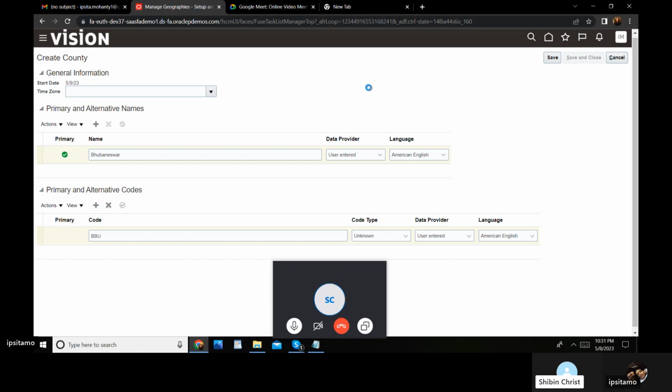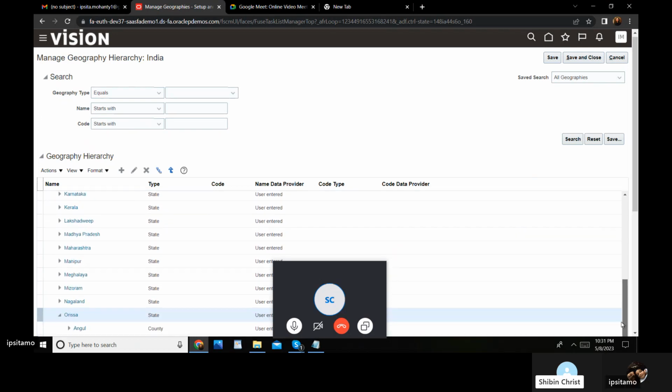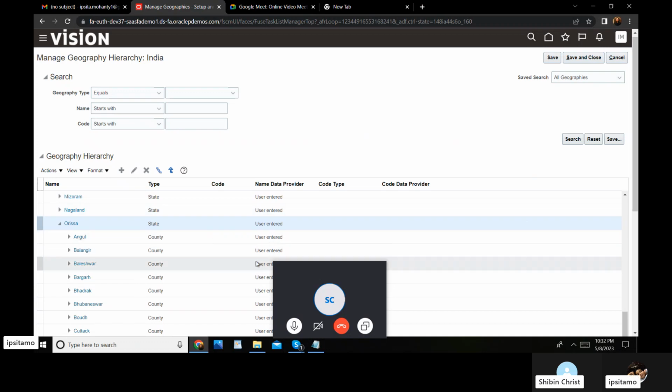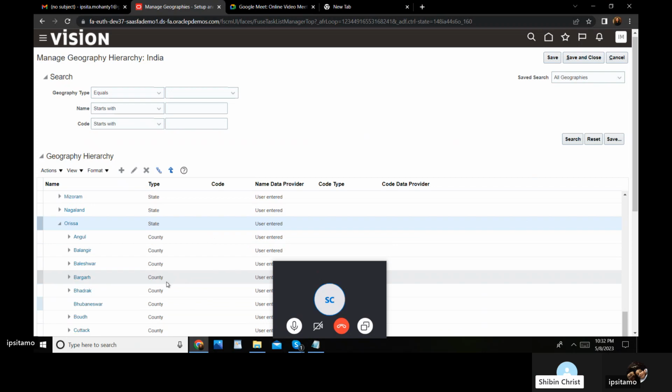If you want, we can also have time zone and something. So time zone is going to be India, right? India time zone. Yeah, if we want, we can have that. If you go down now, you should be able to see Bhubaneswar. Let me also check. Yes, Bhubaneswar is available. But if you expand Bhubaneswar, you won't be able to see anything at all.